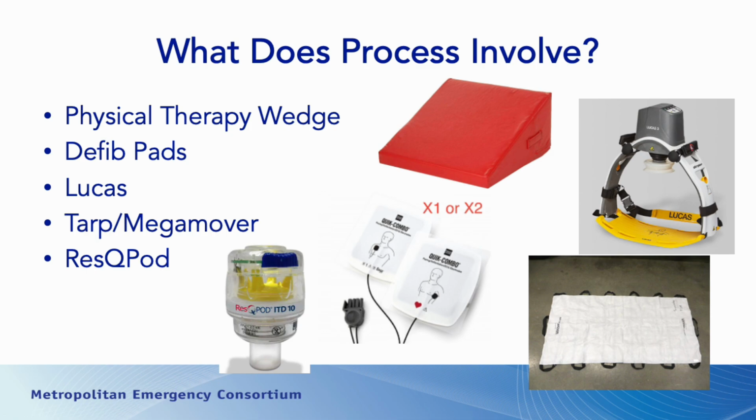This is a device that goes in line with the BVM and CO2 detector. If you look at order of application, it should be your mask or airway device, whether it's an iGel or a tracheal tube, then your CO2 detector, then the rescue pod, then the bag.